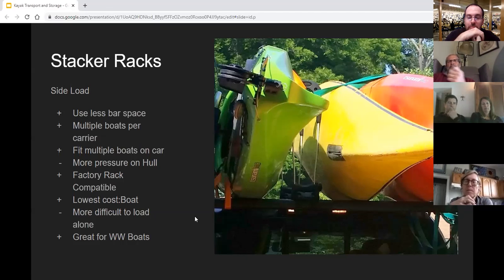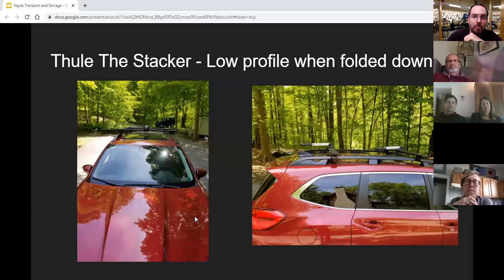All right, Jeff, you want to go to the next slide? And as you can see, it's nice. It folds flat and out of the way. What's also nice about this particular rack is we have a canoe also that with the stacker, if you leave it down, you can just set the canoe right over top of it, and it doesn't get in the way whatsoever.